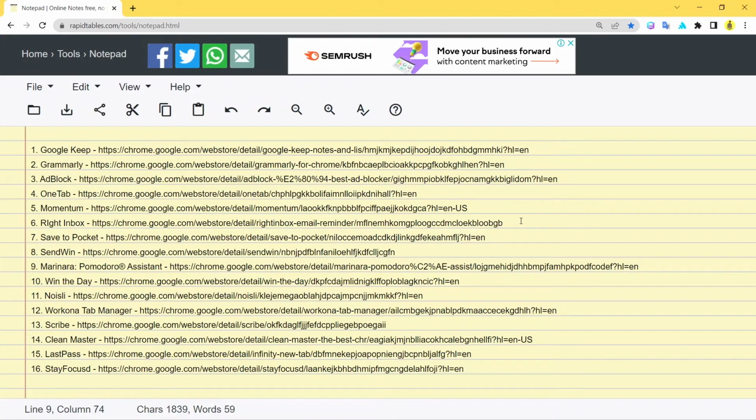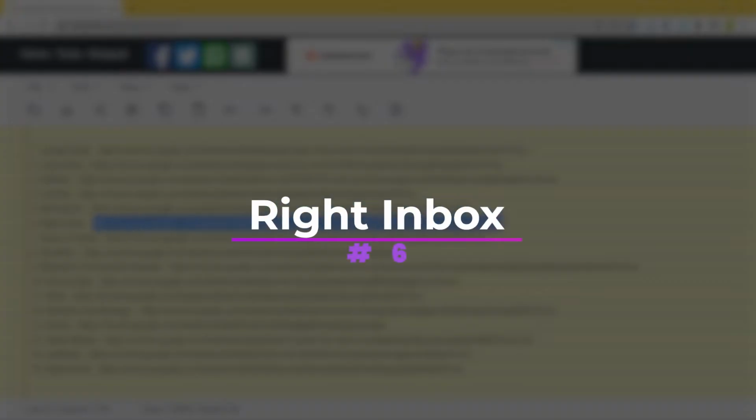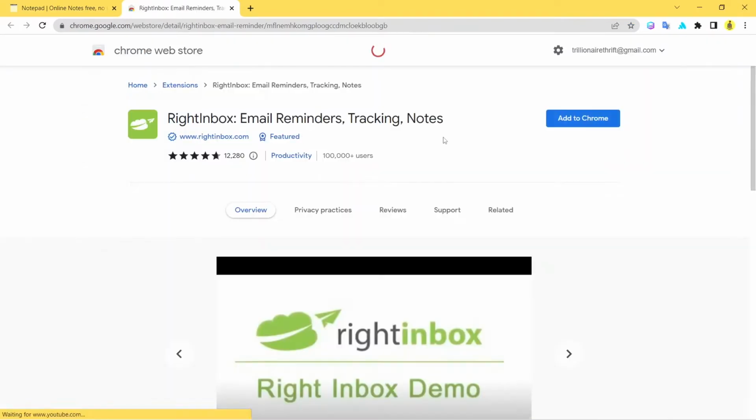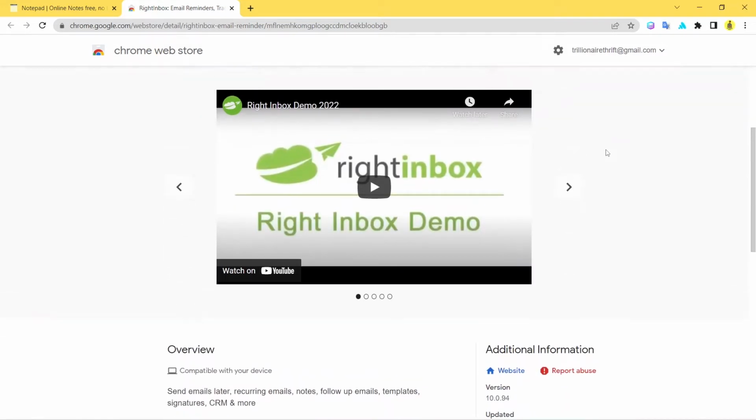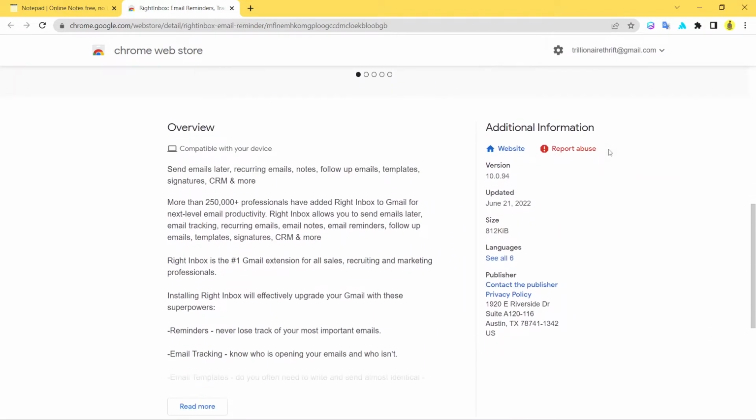So the next extension that I'm going to talk about is Write Inbox. Let's check out this web store page. So the page is loaded now. Let me tell you what Write Inbox is. Write Inbox is basically for email productivity. It helps you filter out emails. It helps you even track emails, and it adds a lot of features to your normal day-to-day Gmail.